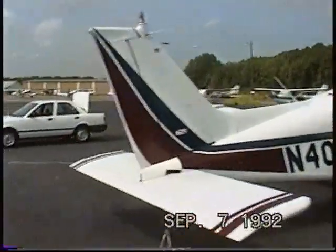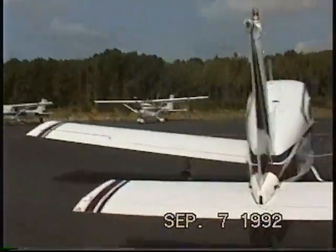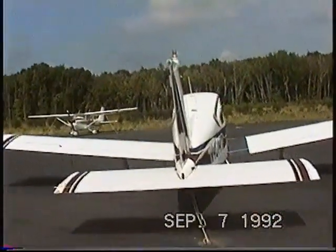The aircraft has a total of 1,500 hours and has been flown approximately 100 hours per year the last 4 years.